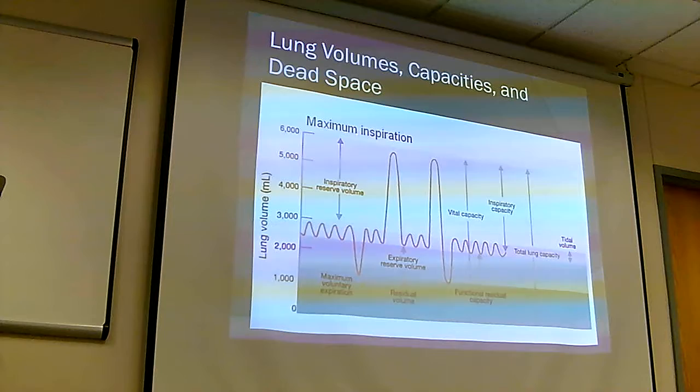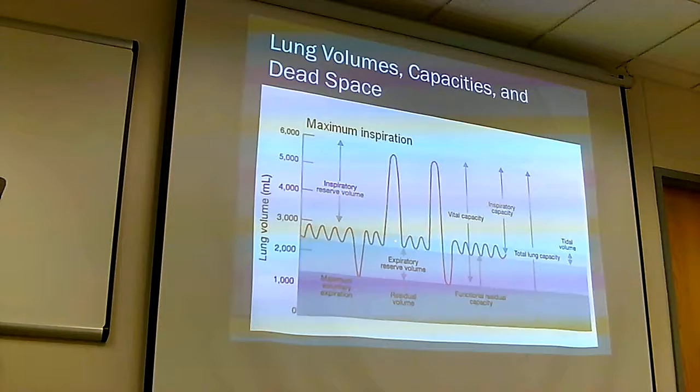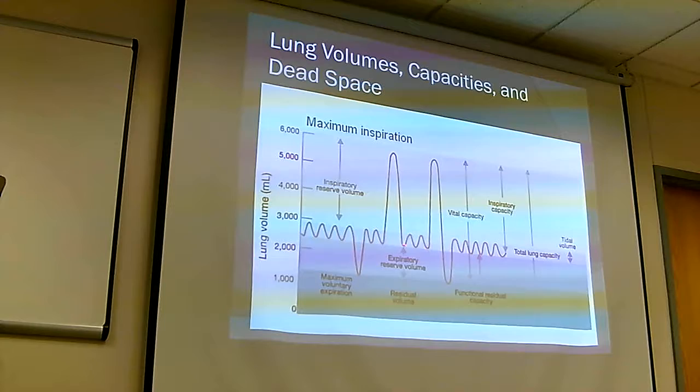Inspiratory reserve volume is what you could give beyond your normal tidal volume, how big of a breath you could take. Normally, because of the Hering-Breuer reflex, you're not going to get all the way up to max capacity. It'll involuntarily stop your inspiration before you can get to max capacity.